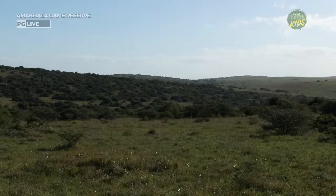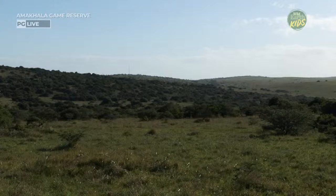We've got a couple of birds making some noises for us this afternoon. Off the bat, we've got the pied crow in the distance. And he's making a fair amount of noise. We've got our sombre greenbul also making a decent amount of noise. Not too much. Had to really, really listen out for him. And then our ever-present southern boubou, one of my favorite birds to make noises.